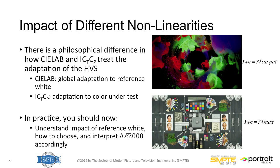So if you're in a situation where you're evaluating color and you have a scene that looks like it has a reference white in it, then you could probably use CIELAB like we usually have been, take that max white, and the color differences will probably match its behavior. But if you have a situation where you don't have a reference white and you don't necessarily know what your eye is picking to be your reference white, then it might be a better option to pick your reference white to have the same luminance as your target.